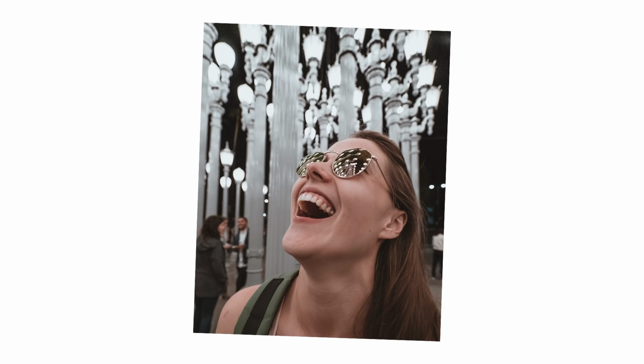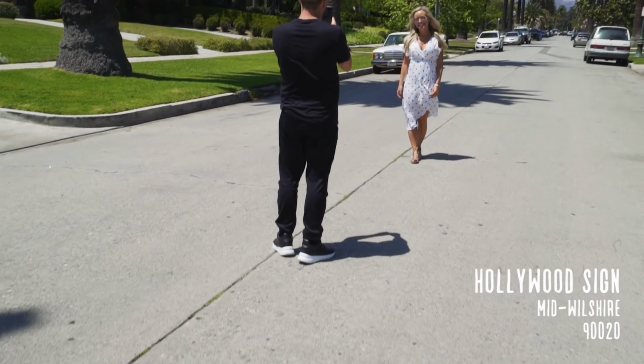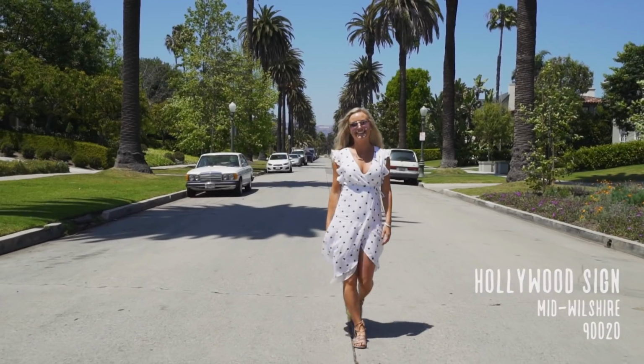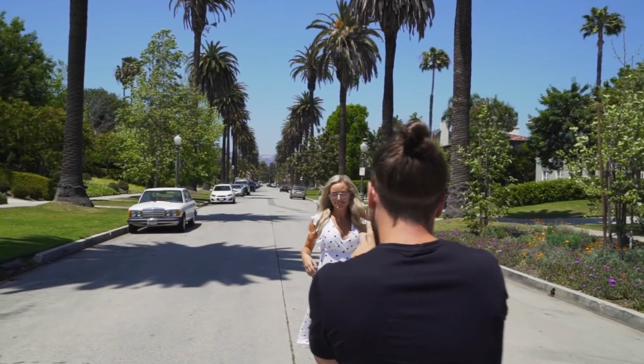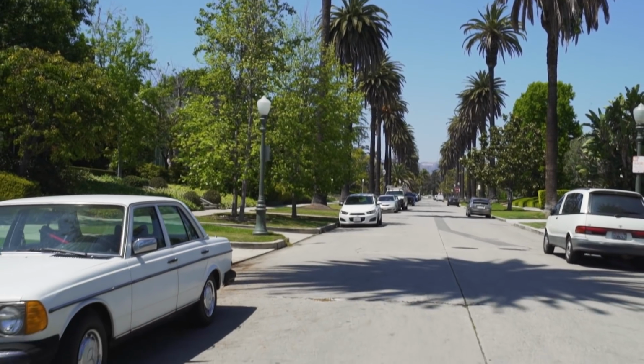lenses. Next, we're seeing the iconic Hollywood sign, but from a whole new perspective. Make sure you go to the corner of 425 South Windsor Boulevard to get the perfect shot. This street is in a residential area, so be respectful of the homeowners.